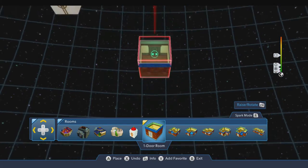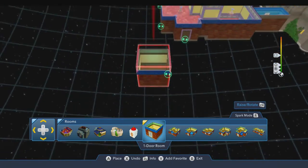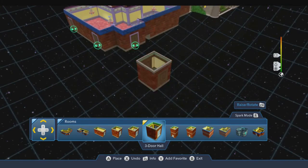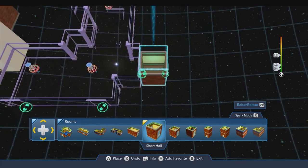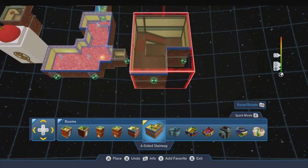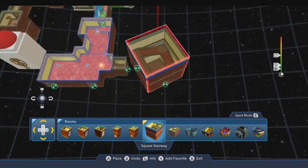Okay, so plenty of space that direction. How much space? Plenty of space in both directions. Okay, so let's do a hall. I really like connecting stuff with hallways. Let's do a short hall. I've got an idea. And let's do a stairway. What's the difference? Oh, that's just a really big one. Okay, we'll do a normal staircase.